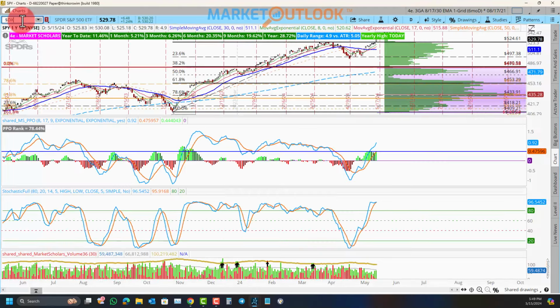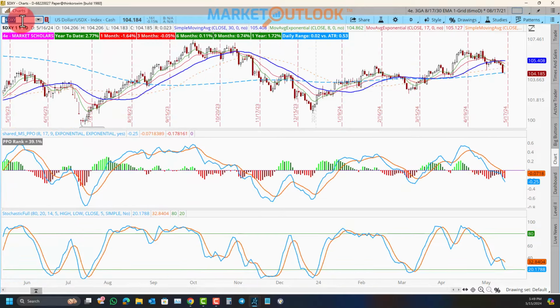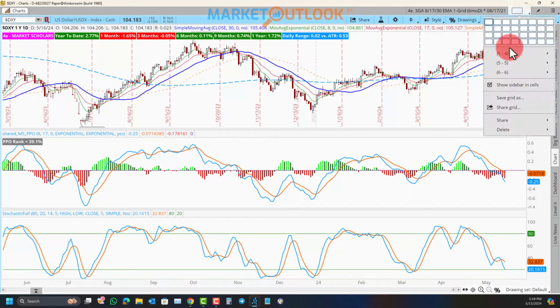So let's take a look at some of these asset classes on their own. We'll start off with the dollar index first, and you can see the big breakdown today down to the 200-day moving average. So that's a good break. A break below that 200-day moving average is very bullish, as you can see when we got down below that last fall, going into the end of last year when we had that strong rally. The MACD and stochastics are continuing to the downside.